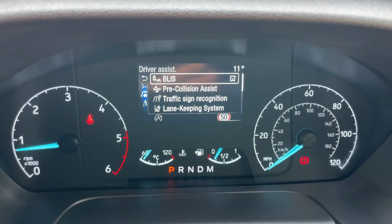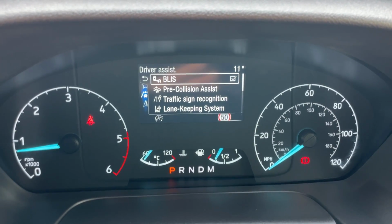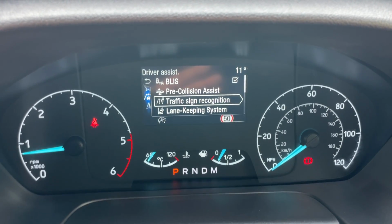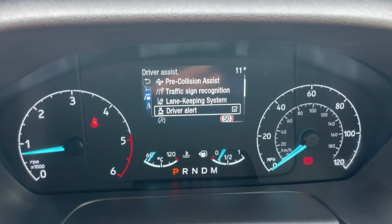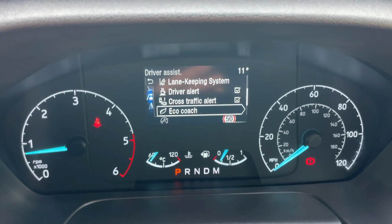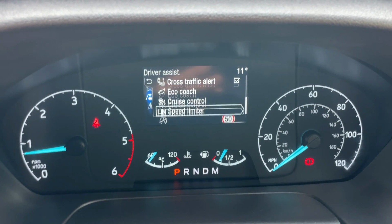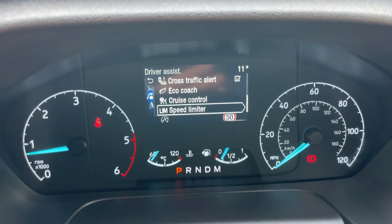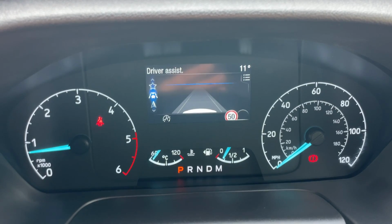So if I was just to expand that using the menu button, this includes blind spot assist, we have pre-collision assist, traffic sign recognition, lane keeping system, driver alert, cross traffic alert, eco coach, cruise control and speed limiter. So this vehicle has got fitted the adaptive cruise control, which I shall come back to in a second.